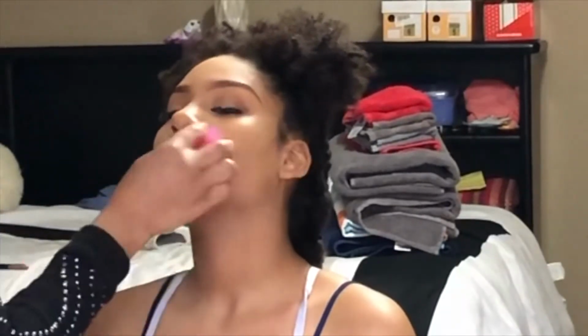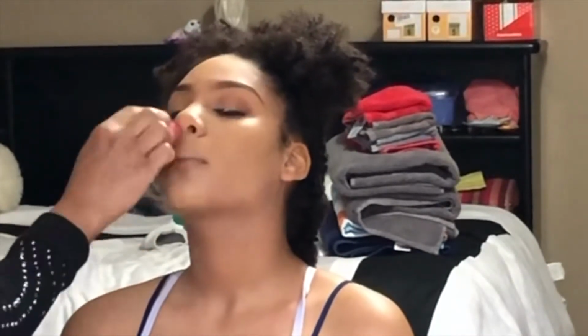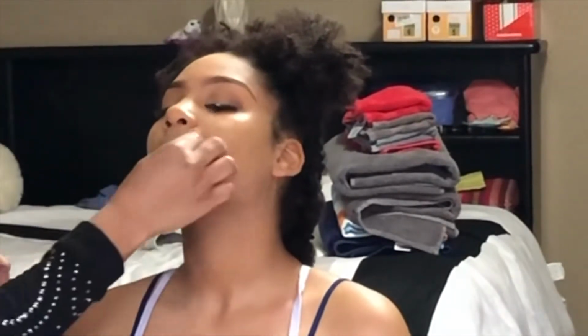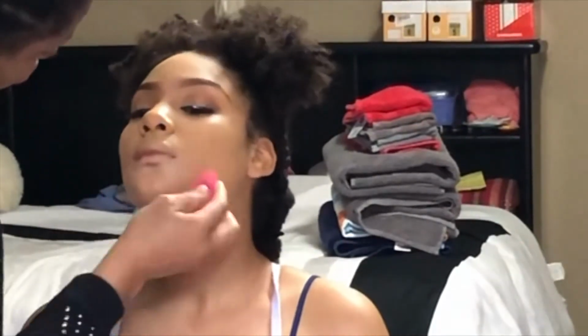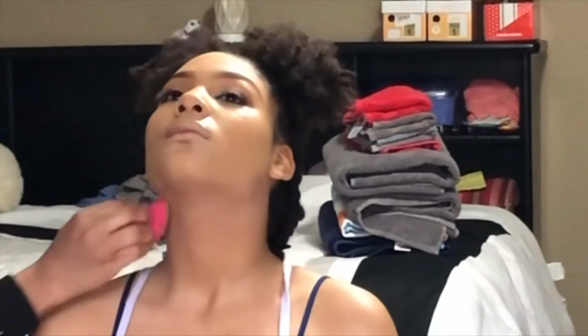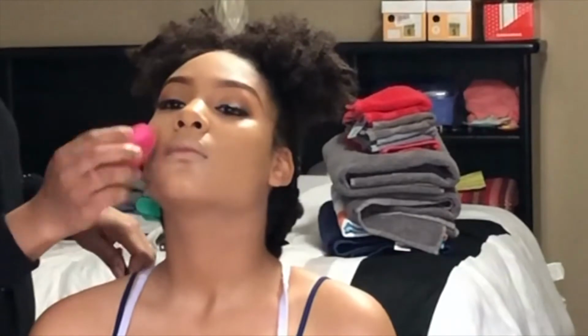So now I'm applying her foundation all over the face. I don't know, you can do whatever you want to do, but sometimes I highlight before I apply my foundation. I know some people will be wondering. I mean, you can do whatever you want to do, this is how I do mine.